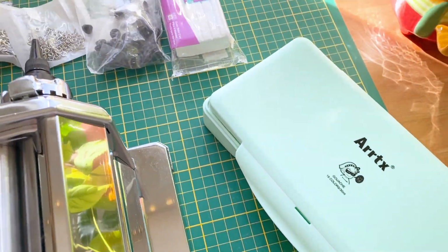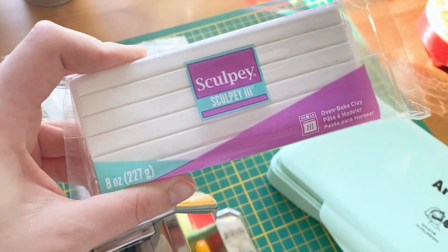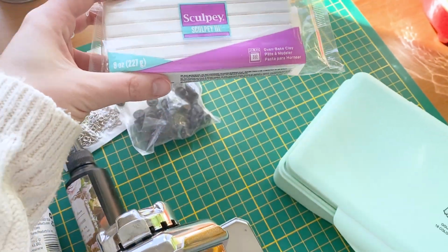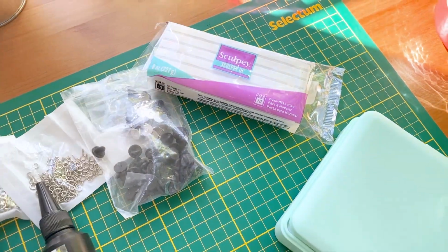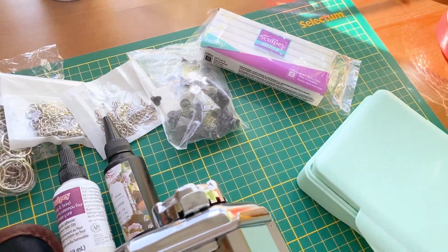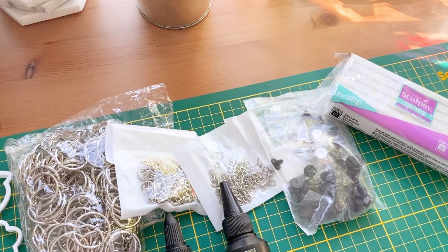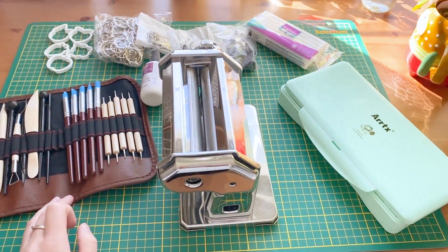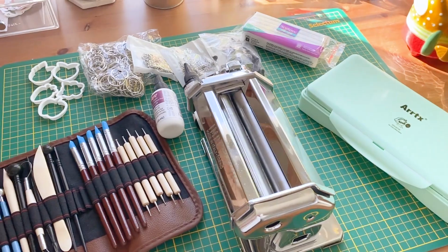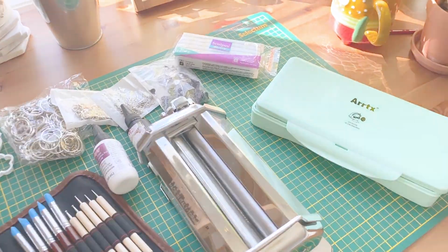And then I also have a little lump of Sculpey, so this is what I'll be using to make a bunch of stuff. I also have some other like cheaper polymer clay as well that I can probably use up, but I want to make sure that it's good enough quality. And then I also got some Posca pens, which I'm super excited about. So classic me, getting really excited about a project and buying a whole bunch of stuff for it and then waiting months and months and months until I actually do anything with it. But hopefully we can actually make some cool stuff. So let's go.